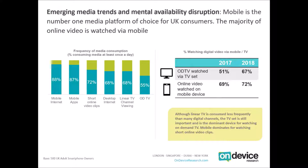The integration of on-demand TV into existing subscription TV packages, and the growth of Amazon Fire Sticks and Chromecast, have all created a far more seamless integration between on-demand TV and the TV set. For short online video clips, however, which also really dominate consumer attention, in third place, 72% watch short online video clips at least once a day, pretty much synonymous with YouTube, of course. The mobile device very much dominates here, with 72% claiming to use the mobile to watch short online video.